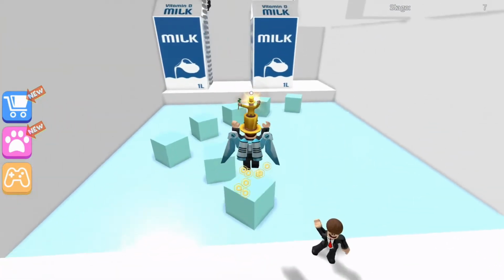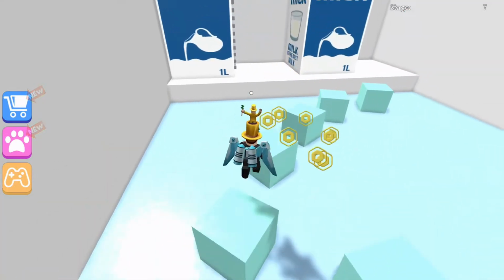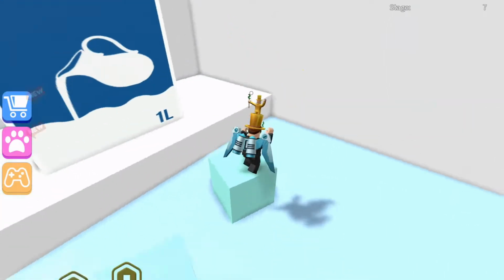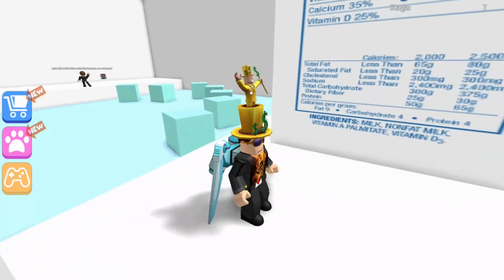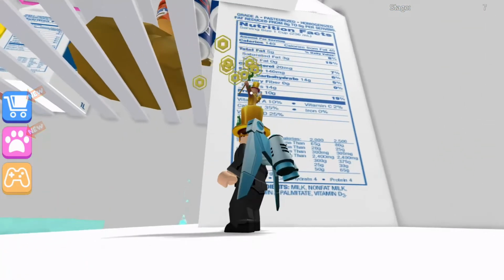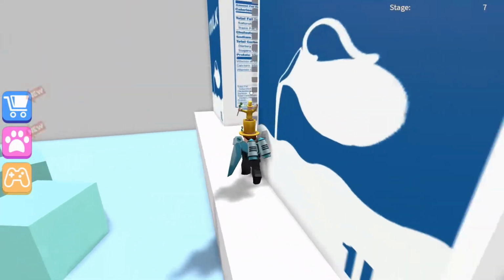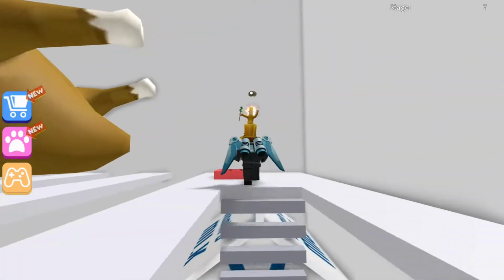Okay, so we've got to avoid the ice on the ground, but we can jump on the ice blocks, so it's okay. Kind of makes me feel like the fridge is upside down if the ice is all on the bottom. I don't know, some freezers are on the bottom of the fridges. Let's just check the nutritional facts there. Yep, all looks good. No worries. Thanks, good work, mate. Good job.